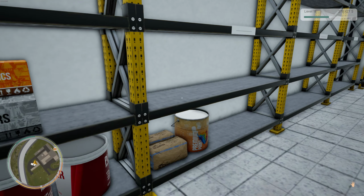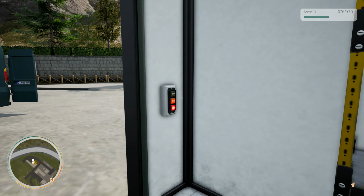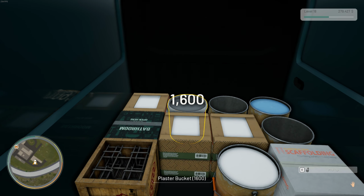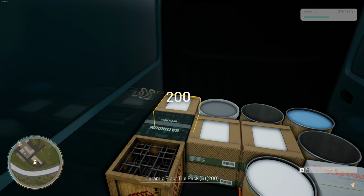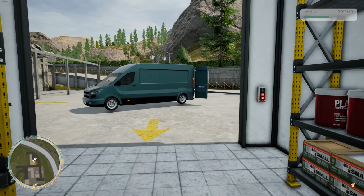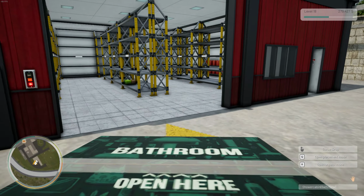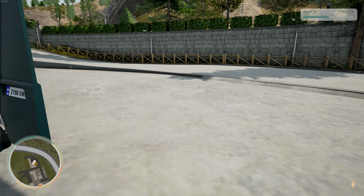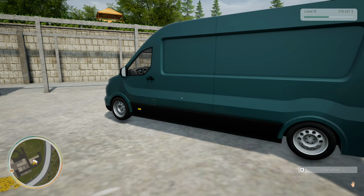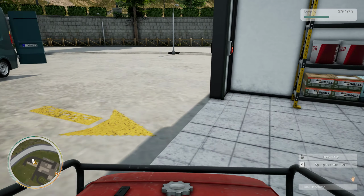This is all the white paint. I have bought way too much plaster. You know what? I'm gonna sell that. That's not even enough to do anything with. And that too. Flooring. Scaffolding I'm going to hang on to. Oh, you know what? I'm going to go ahead and put my generator here by it, because I'm going to need it at the other job site.